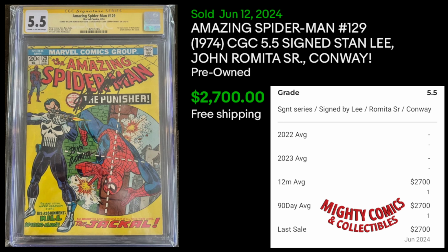Either way, we have this book, an Amazing Spider-Man number 129 in a CGC 5.5 signed by Stan Lee, John Romita Sr., and Jerry Conway. Awesome book, but it gets even better than that. I tried to go find a 5.5 that was signed by the three of these gentlemen, and the only book I could find was this copy right here, which just sold for $2,700 on June 12th.